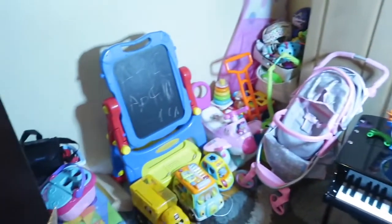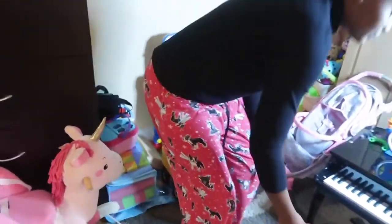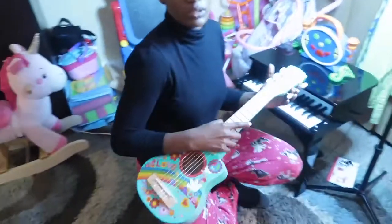And over here on this side we have the little play area for our baby. This is where all our toys and our activities are, and her little music area. This is our little music area where we have music activities.